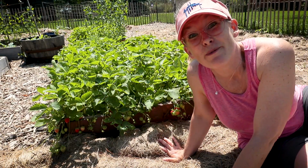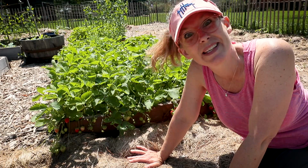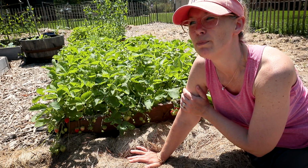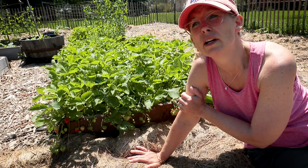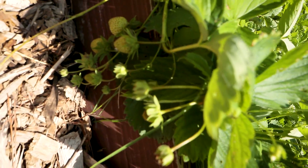Now let's get super excited about strawberries. Oh my gosh, who doesn't love strawberries? My strawberry harvest last year, amazing. I probably put up, oh, I don't know, 4 or 5 gallons of strawberries in the freezer. We juiced strawberries at the end of the season.